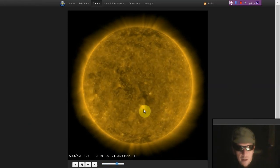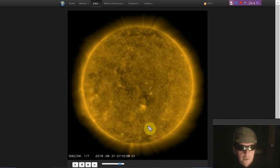Keep an eye on this region right here. Let me point to them. This region right here, as well as this region right here. And there's even some stuff going on here.